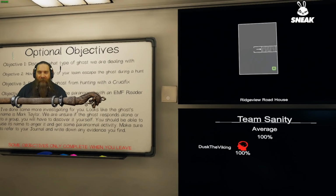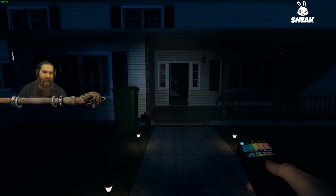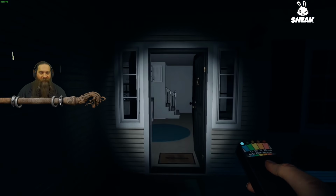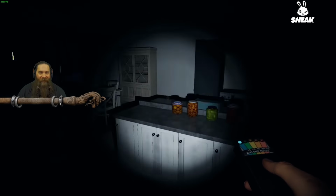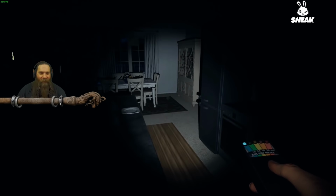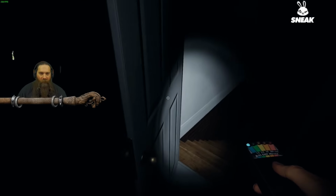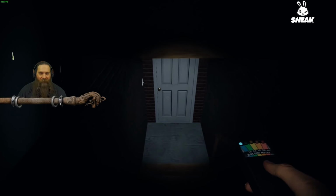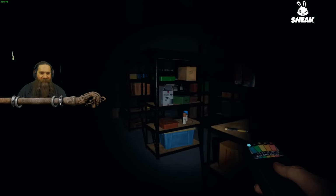Let's see, where's the fuse box? I haven't even looked. It's in the basement. Straight down to the basement, get the power on, and we'll see if we can figure out where this ghost is. Might be here. Although it's been loose in here for a complete hour, who knows how much roaming it's done?